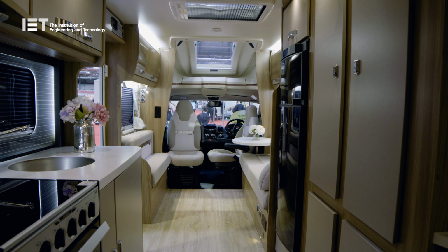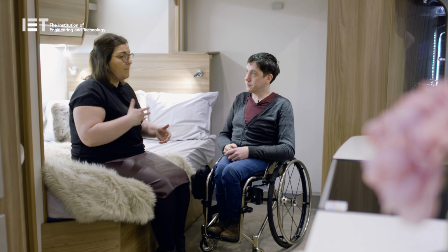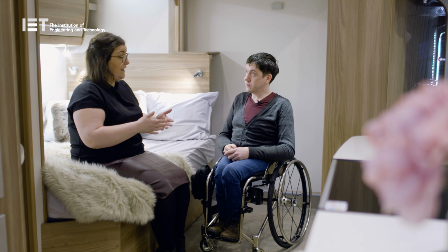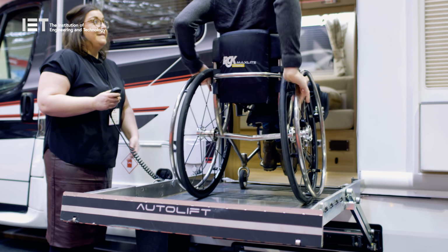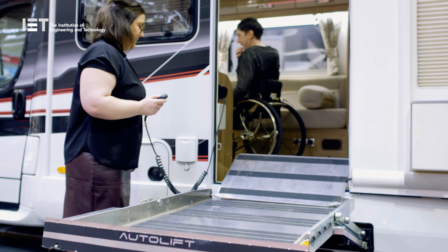Now that might not be because of the wheelchair accessible needs. That might be because of family. That might be because of budget. That might be just because of the aspirations of the intention of the vehicle. Yeah. All our vehicles are accessible by lift. They all have a standard wide door which allows for big chairs to be able to come through.